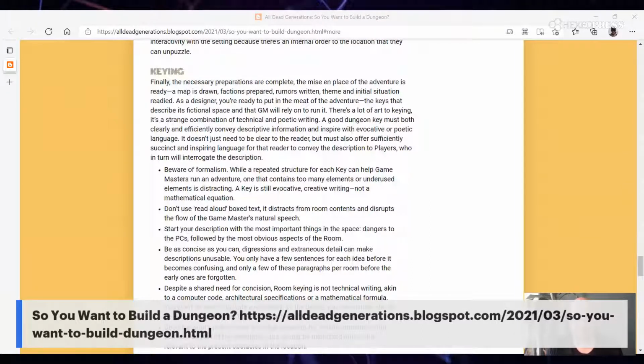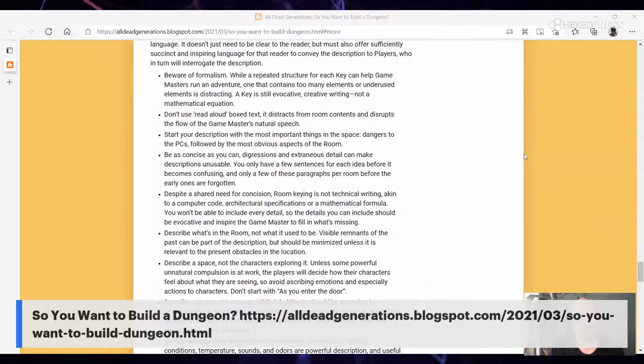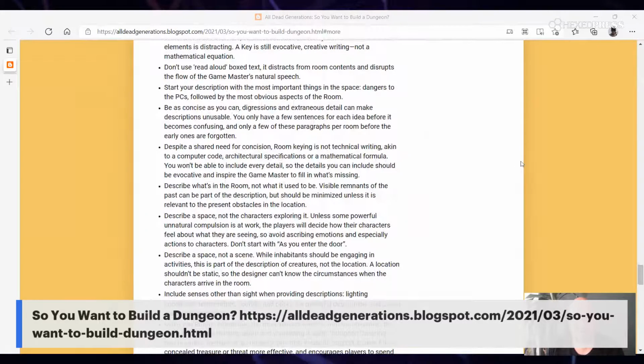Beware of formalism. While a repeated structure for each key can help game masters run an adventure, one that contains too many elements or underused elements is distracting. A key is still evocative, creative writing, not a mathematical equation. Don't use read-aloud box text. It distracts from room contents and disrupts the flow of the game master's natural speech.